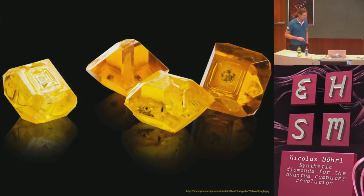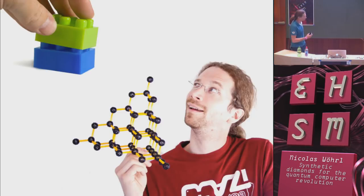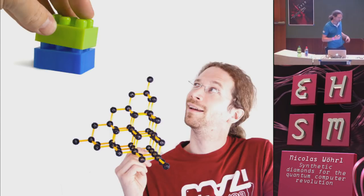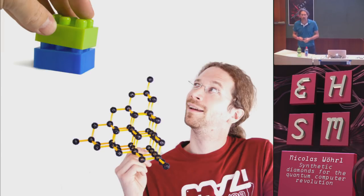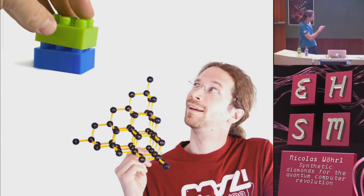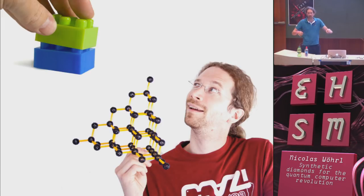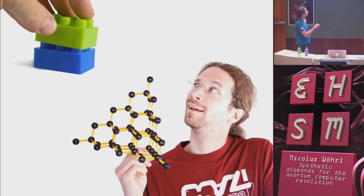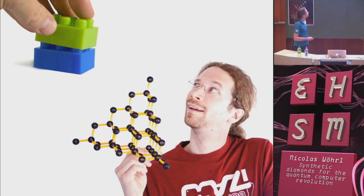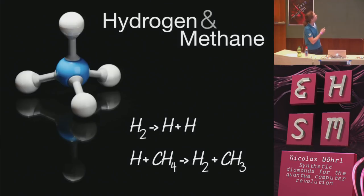So the idea was, if we cannot use the method that nature is using, why can't we find another method where we actually take small building blocks and put together our perfect diamond crystal? Just like my son would play with Lego and use these Lego bricks to build new structures, couldn't we take single atoms or molecules and put them together into a perfect crystal? Well, in fact, that's possible. The question is, where do you get the carbon from that you need for the diamond? And we take simple gases. We need hydrogen and we need methane.